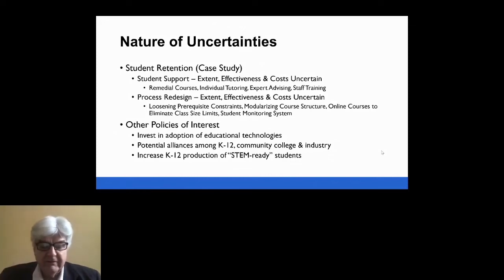The other thing is we could invest in other things other than what I've just worked out, not just retention. We could invest in adopting educational technologies, which are maturing very quickly. We could address potential alliances with K through 12, community college, and industry. And when I talk about 1042 later this afternoon, you'll see that there's some very impressive things going on, in this case in the state of Connecticut, of how they're dovetailing K through 12, community college, and industry. I won't go into that right now, but that's a very real and tangible option.